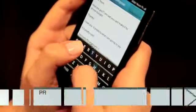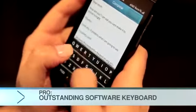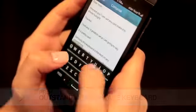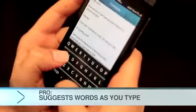RIM has spent a lot of time on the virtual keyboard, and it's one of the best I've ever used on a smartphone. You'll notice that as I type, these little words come up over certain letters. That's because the keyboard is predicting what I'm gonna say.